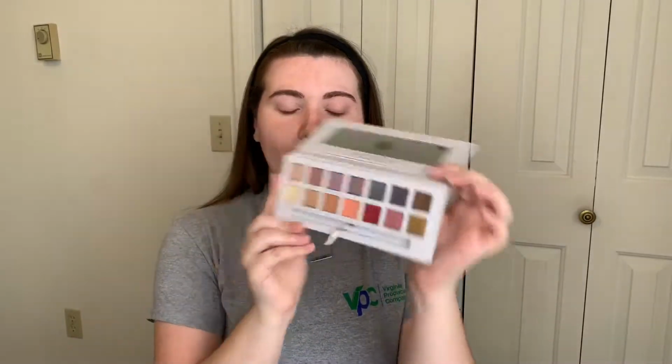It does come with a brush. I've never really used these brushes. I have the Jackie Aina one, but yeah, so this is the Carli Bybel palette. It's super pretty, super neutral.